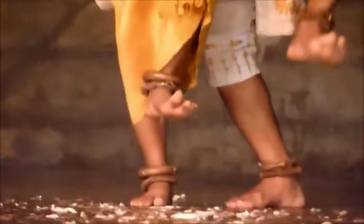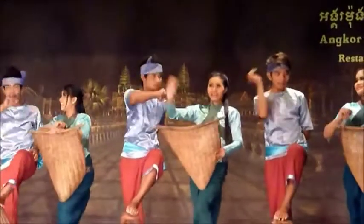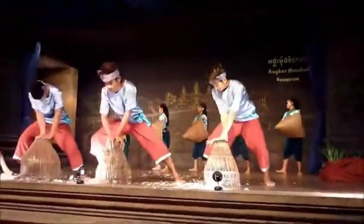Each movement the dancer makes refers to a specific idea or an abstract concept, like, for example, today, pointing a finger upwards. The 1950s saw a revival in this form of music, but it was almost wiped out under the Khmer Rouge. It's now returned and is enjoyed by locals and foreigners alike.